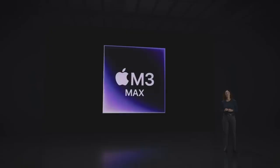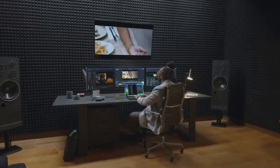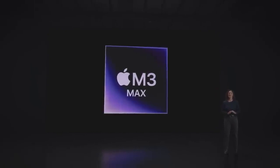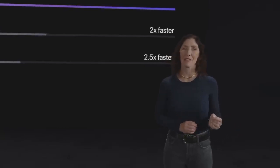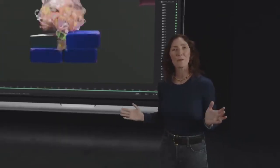Now, let's turn to MacBook Pro with M3 Max. For users with extreme workflows, like AI developers, 3D artists, and video professionals, it's an absolute beast. It provides performance and capabilities that push the limits of computing. With M3 Max, it's up to 2.5 times faster than the 16-inch MacBook Pro with M1 Max. Thanks to the next-generation GPU architecture in M3 Max, you can model and iterate remarkably complex 3D content in Cinema 4D with Redshift. And you can do it faster than ever, even while away from the studio.